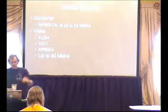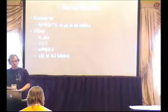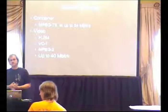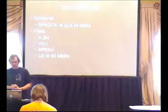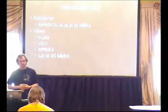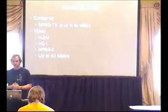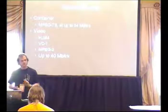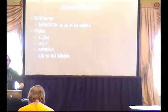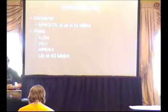So here's a little bit about what you get when you actually get the streams. You have an MPEG transport stream as the basic container for the whole thing. It runs up to 54 megabits per second. That's the peak that you have to be able to pull off the disk. Inside that is one of three video formats, either H.264, VC1, or MPEG-2. So if you want to play Blu-ray, you need at least these three decoders to be able to play every disk. And I have disks that are using each.